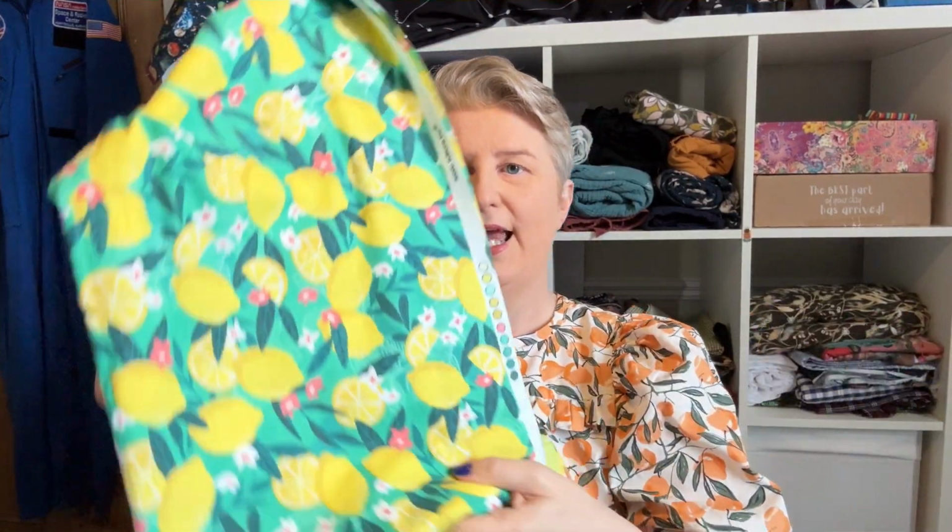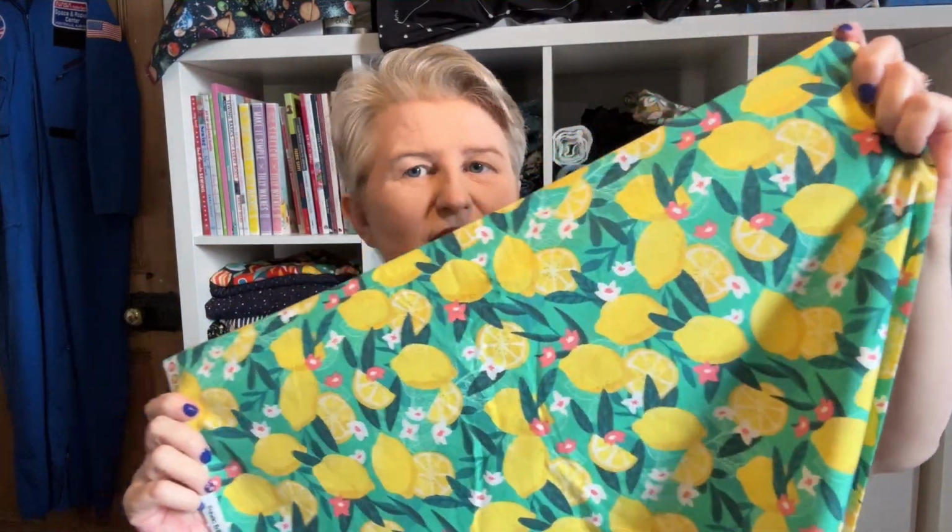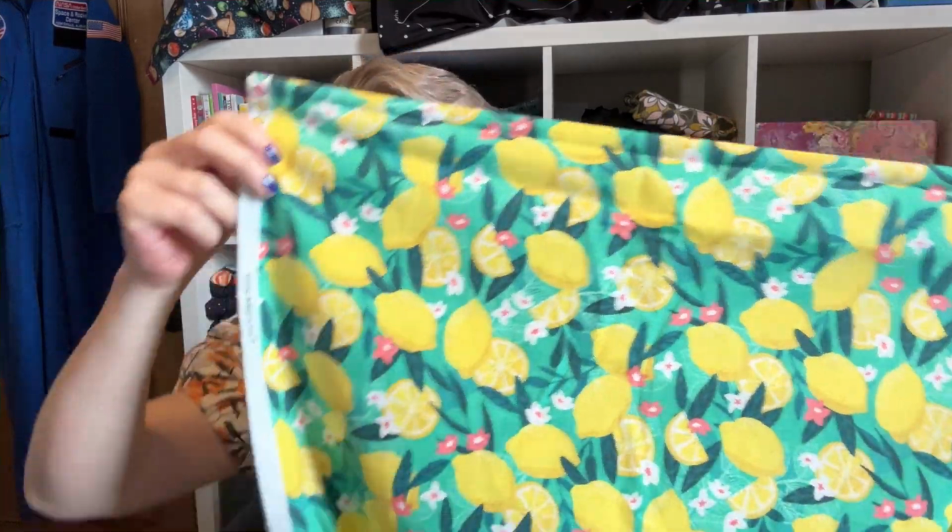Now the other fruity fabric that I've got is this, and again, it's 2 meters, just like the peachy one. So this is exactly what I had to play with the peachy one. So I could do another pajama set, but I don't really want to do another pajama set. So this one, I'm asking you, do you have any ideas of what I could make with this lemony fabric? So I've got 2 meters.